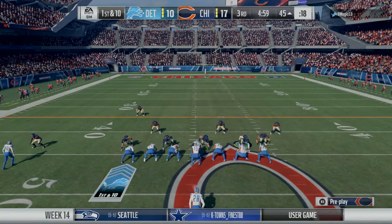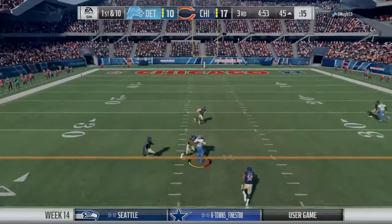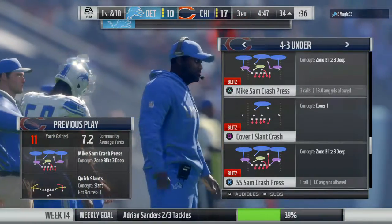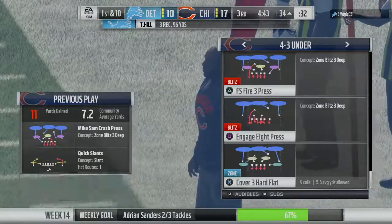Set! Green, 39! Gone! Mahomes now on first down. And Hill with it over the middle. And he gets this inside the 35-yard line. It's a gain of 11 yards that time, and it produces a new set of downs.